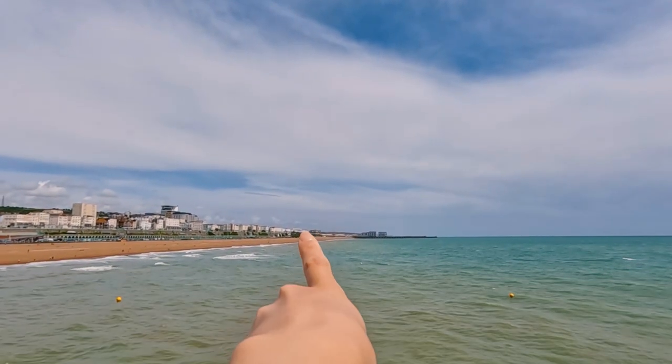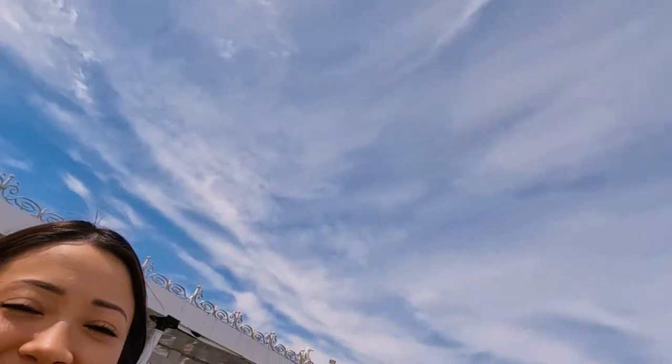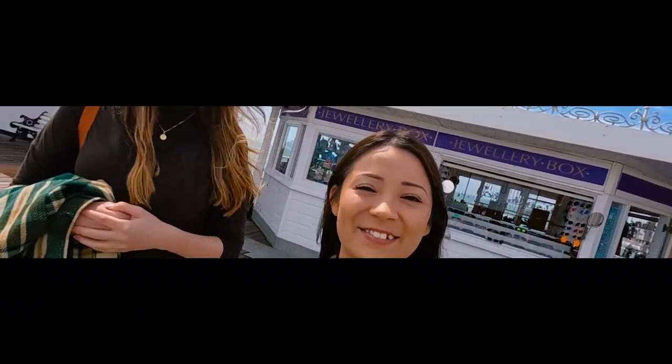You can see there's cliffs way out in the distance. That's where Kurt and I are going. The Seven Sisters Hike.